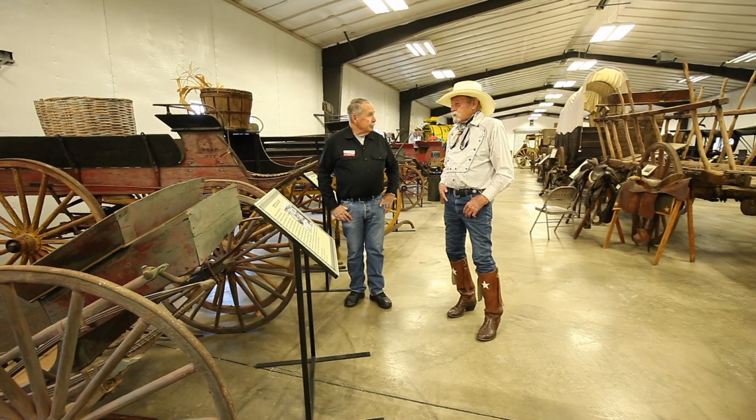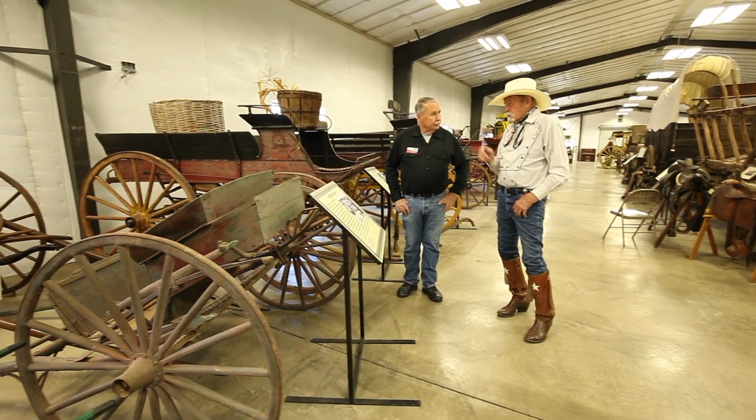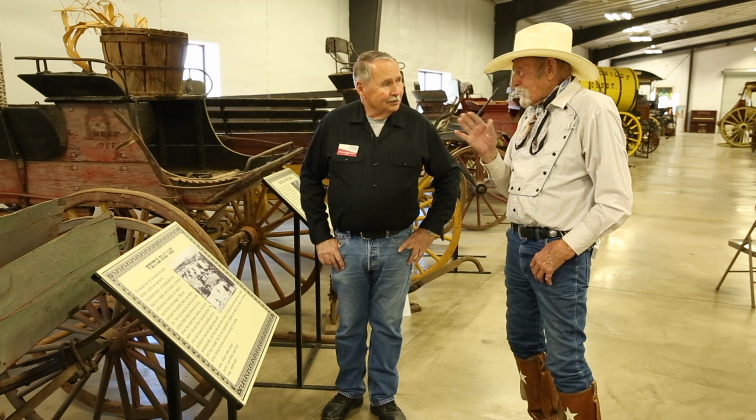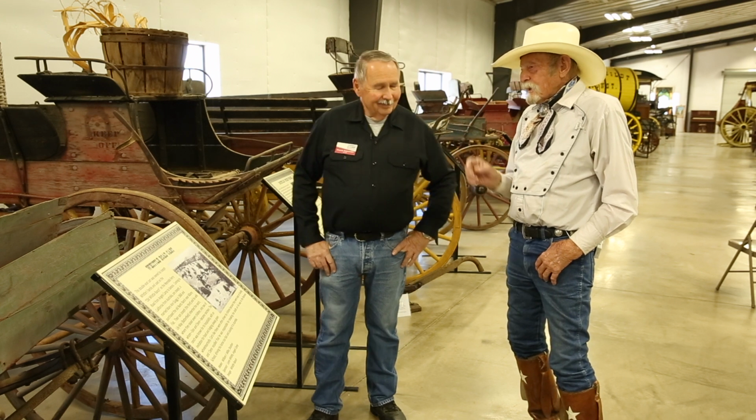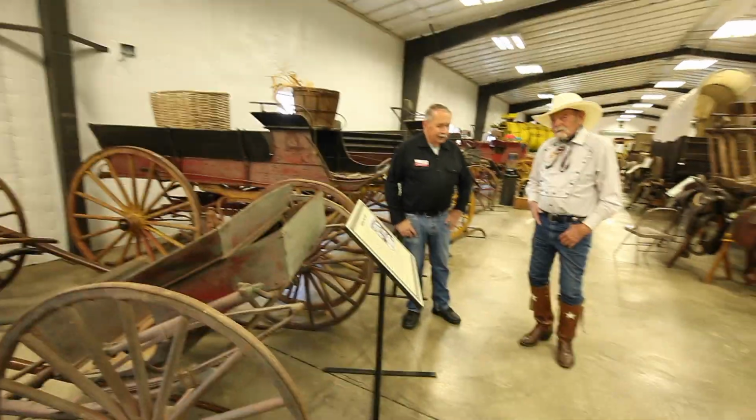And it was the trees that grew back east. Because of the colder winters, the grain was tighter. The western oak, the grain is more open because they don't get those ice cold winters. So the grain would be tighter and make a better wood for wagon building. Little things like that.